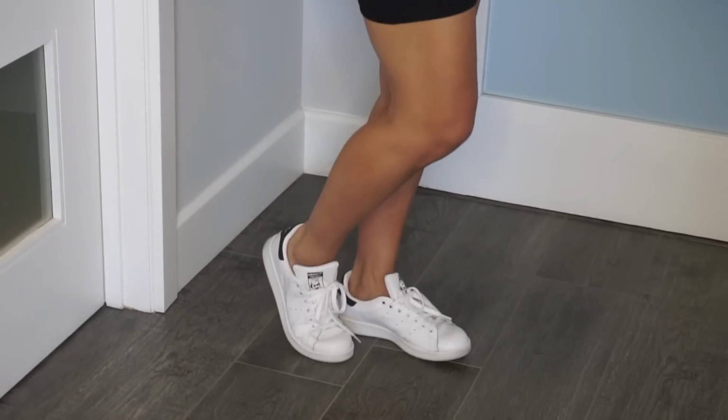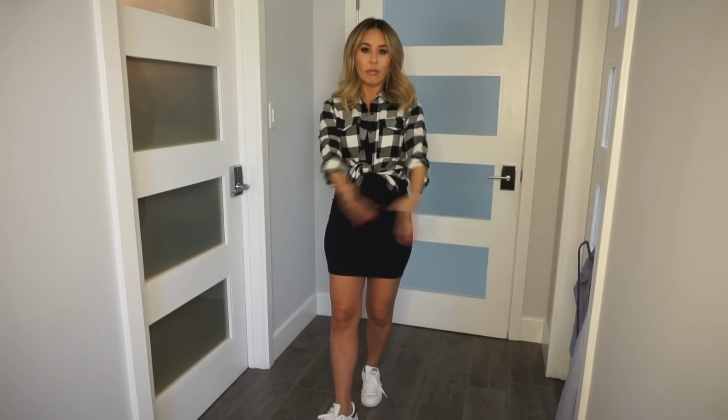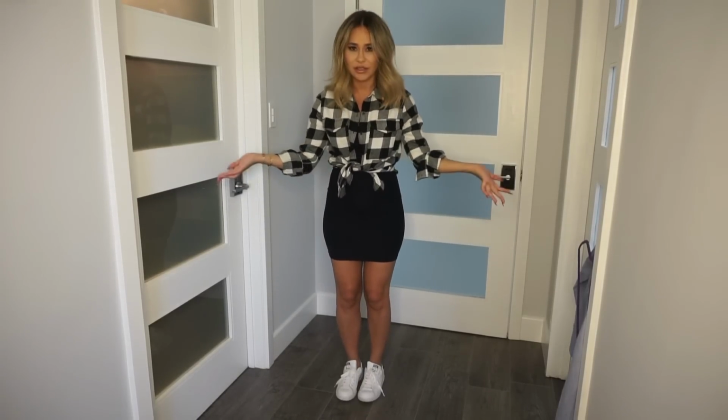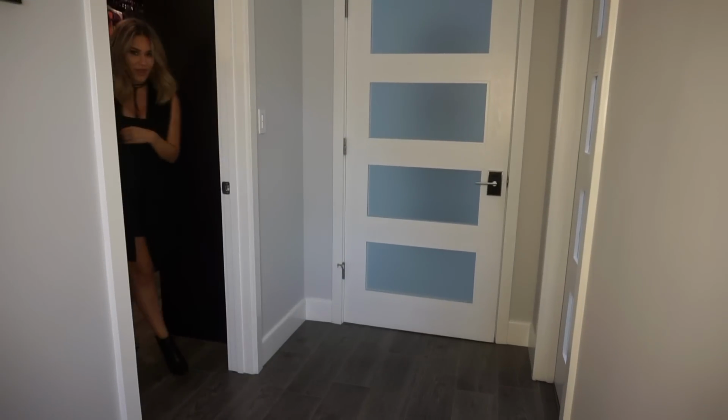You like? Wearing a Gigi Hadid Kendall Jenner-esque expensive outfit, but really my dress was 19 bucks. The Forever 21 top was like 12 bucks. And the Stan Smiths, which you wear like all like for months, I got for 80 bucks. So I think it did pretty good, huh? And I'm gonna recycle the dress, so stay tuned. Ta-da!